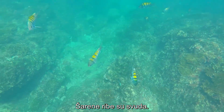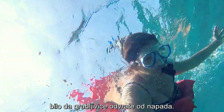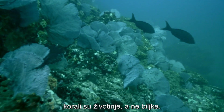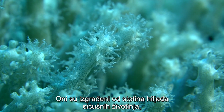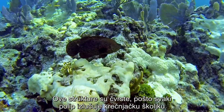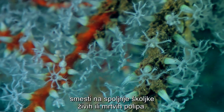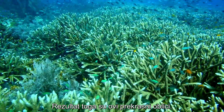Colorful fish are everywhere. Their spots and stripes either allow them to camouflage or warn predators away. But the coral itself is also a complex organism. Despite their stationary nature, corals are animals, not plants. They are made up of hundreds of thousands of tiny animals called polyps that band together. These structures are hard because each polyp secretes a limestone shell that sticks to the others. Coral grows whenever new polyp larvae land on the outer shells of living or dead polyps. The result? These beautiful formations.